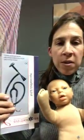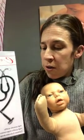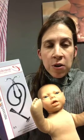And this is one of the 22-inch Fetoscopes. So it's got a longer tubing. So if you're pregnant, this is the one to get so you can hear your own baby in your own uterus. I love these things, and they're pretty inexpensive. I'd say between 20 and 30 bucks. So super awesome and fun to have a bunch laying around for people to borrow and or get your own if you're pregnant. I love to loan them out if I have a bunch.